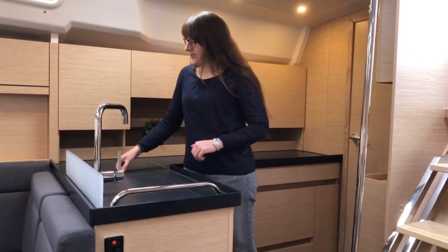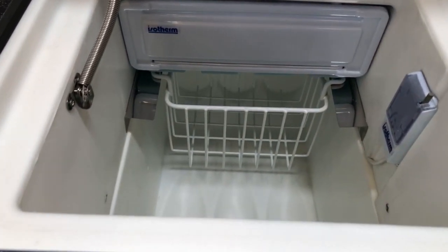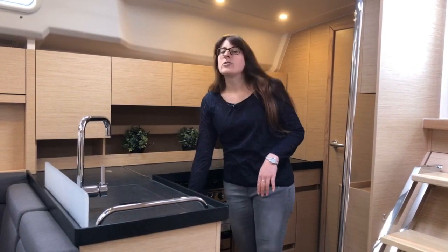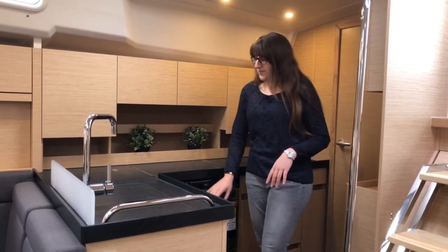Next to the sink we have the fridge. It opens from the top, so it makes very easy access without bending down, but for the more heavy stuff we can also enter the fridge from down below. So for organizing everything inside, that makes it easier as well.